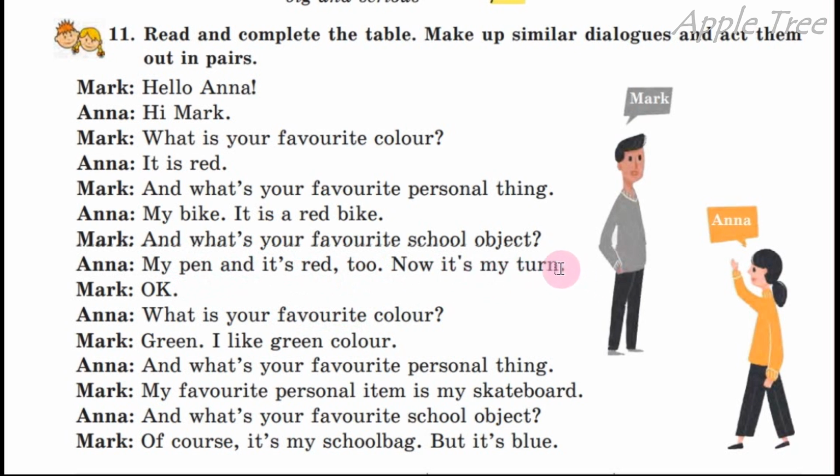So, now it's my turn. Зараз моя черга. It's my turn, моя черга тебе запитувати. Okay. What is your favorite color? Який у тебе улюблений колір? Green. I like green color. Зелений, так? And what's your favorite personal thing? Улюблена річ особиста. So, my favorite personal item is my skateboard. Skate. And what's your favorite school object? Of course, it's my school bag. Отже, шкільний портфель, улюблений предмет Марка. But it's blue. Але він синього кольору. Хоча у Марка улюблений колір green, зелений, так?